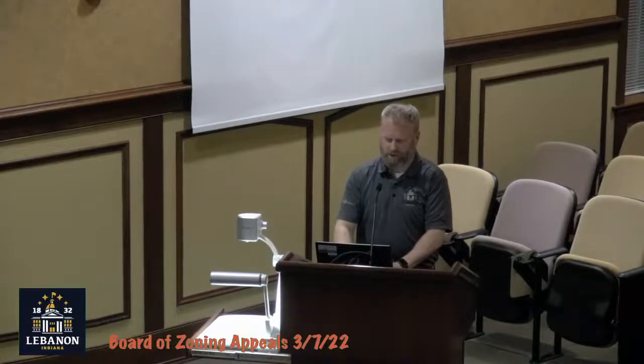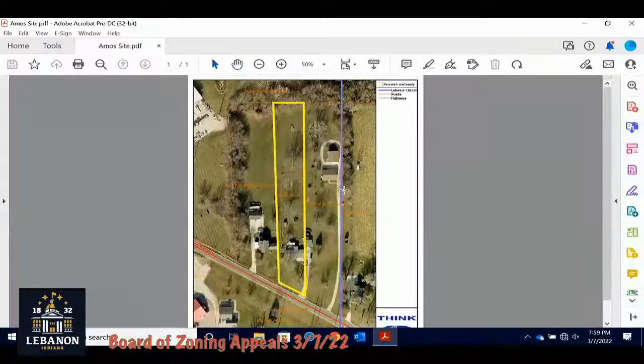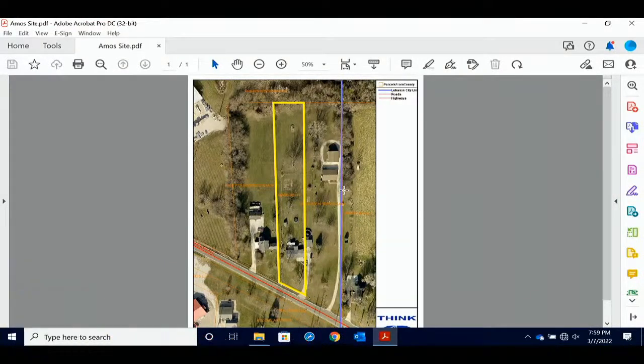All right, let me get this site pulled up for you. This one is a little bit different than what we've experienced in the past. So what we have is the property is located on Spencer Avenue, which you guys are familiar with. That's the angled stretch that connects Indianapolis Avenue to State Road 32 over there on the east side of town. We have a parcel there that had an existing garage that sat 5 feet from the property line on the eastern side of the property.